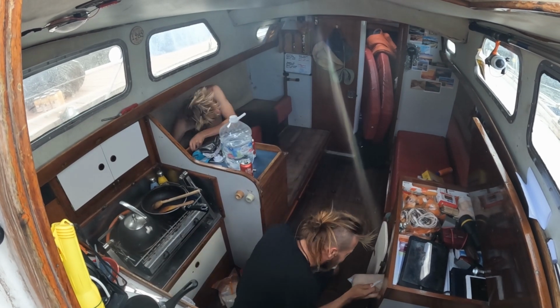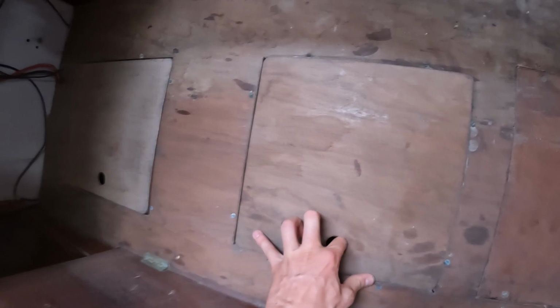So we're stocking up the boat under one of the beds. Under here is all the tins. That goes under both of these. That's all the tins for the 4 weeks, hopefully. And I'm just sorting out this cupboard.